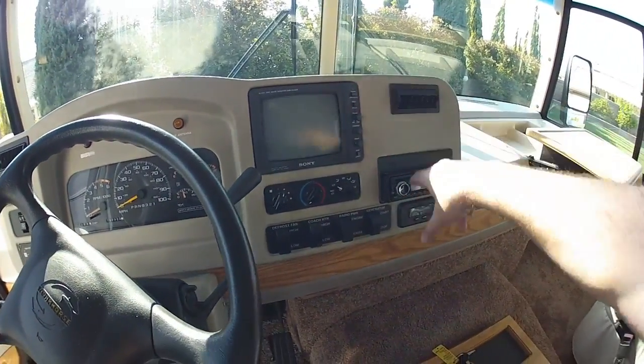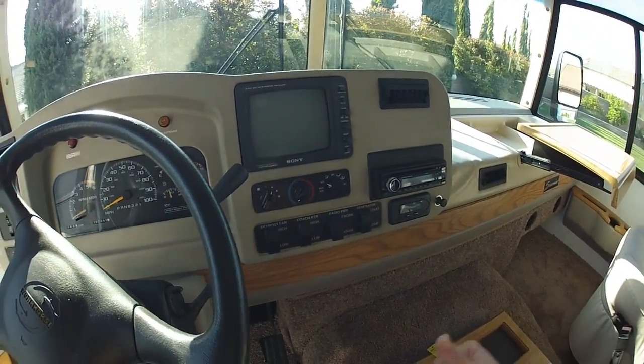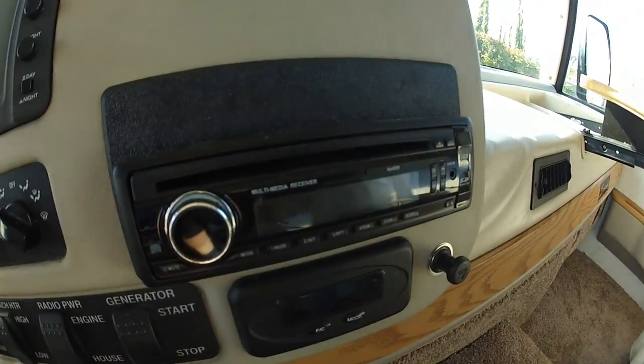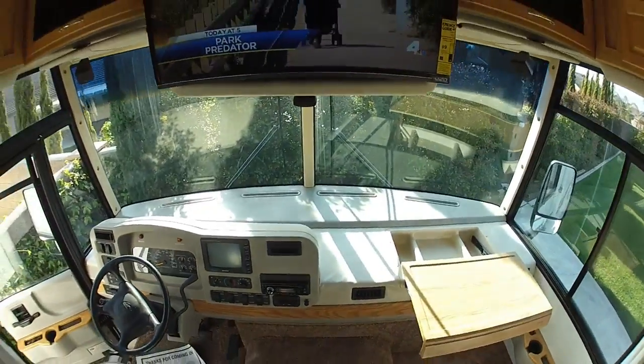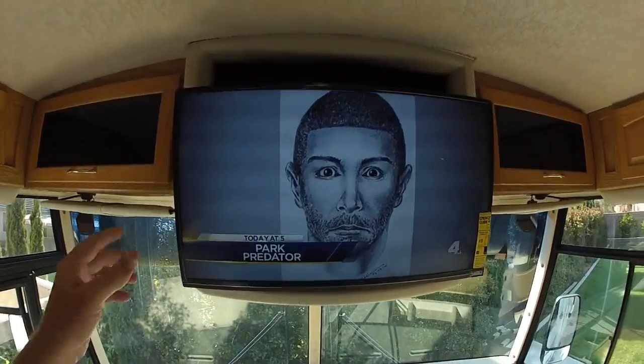Backup camera works perfect. Generator's right here. I can start the generator from the driver's seat or from the rear control panel. They have replaced this radio. It's a really nice radio. And then this is a very nicely mounted HD TV in the front.